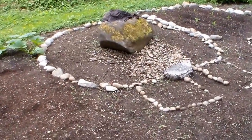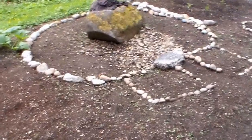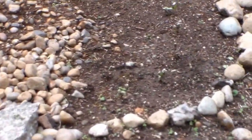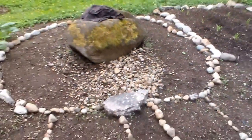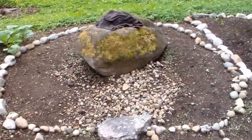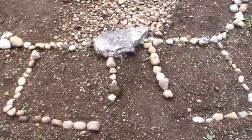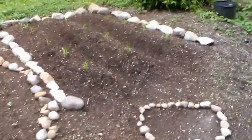Okay, you're probably wondering what's going on over here. So this round little garden bed is my daughter's sunflower garden. We sowed some sunflower seeds and they're still probably too small to see. Let me see if I can zoom in. But see those little tiny plants? Those are her sunflowers. They're going to go around this rock. She's going to have her little sunflower secret garden. And then out here, I think she sowed some marigolds on both sides. So it's going to be really beautiful during the summertime.